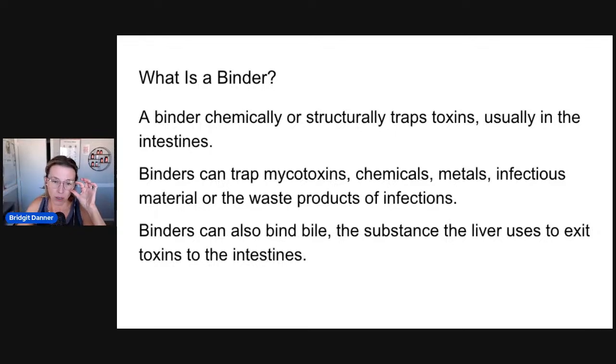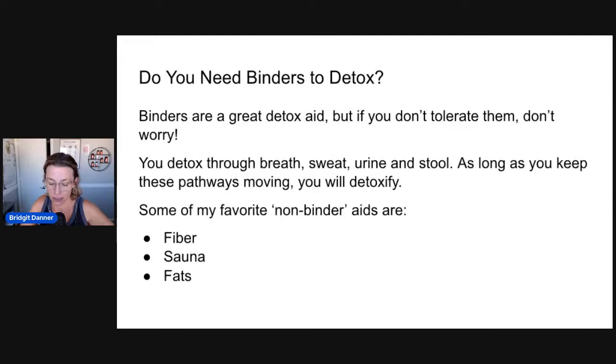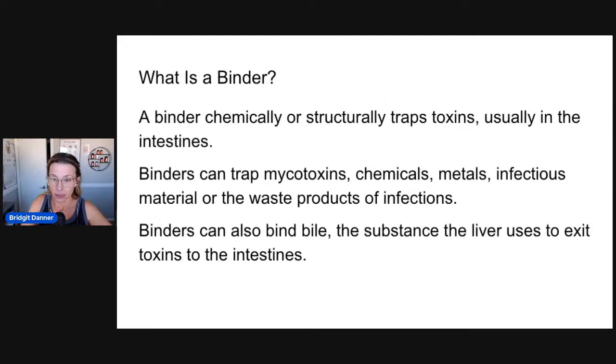So we had the question about liver and gallbladder here. The gallbladder stores the bile and squirts it out into the intestines. Let's back up a little bit. The liver goes through some phases of detox, you may have heard. The last phase is excreting into the urine or the stool through the bile. Water-soluble toxins will go to the kidney system, and fat-soluble will go into the bile.